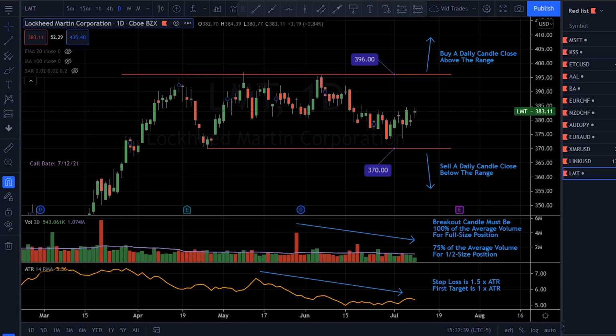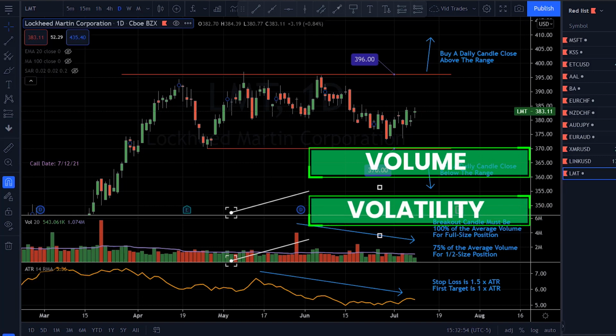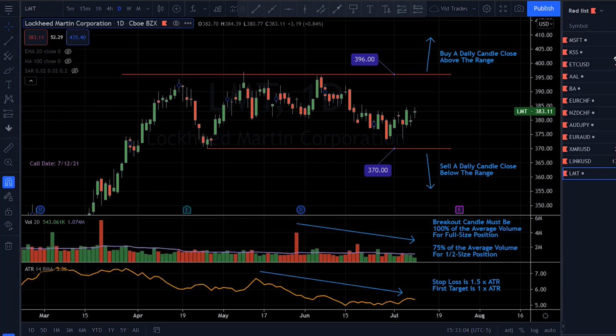And as before, a nice confirmation of the consolidation is a decline in volume and volatility like we have right here. And as I said, the volatility is measured with the average true range. Here's the trade plan. We will buy a daily candle close above the range or above the 396 level, or we will sell a daily candle close below the range or below 370.